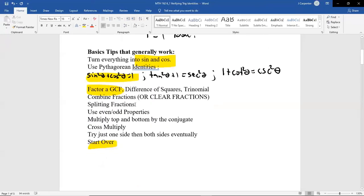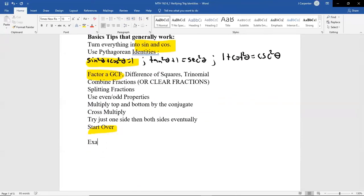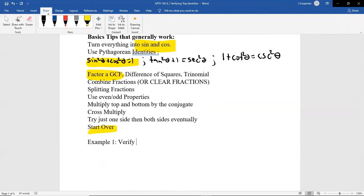Example 1, sorry, I don't know why that just happened. Example 1, verify. The only instruction I'm given is verify. And for this one, we're going to do cosine squared of theta, parentheses 1 plus tangent squared of theta, equals 1.